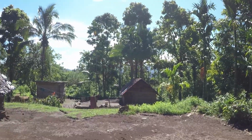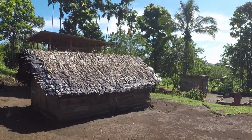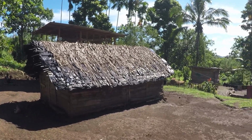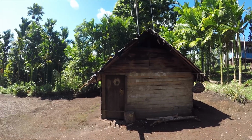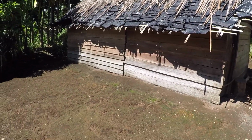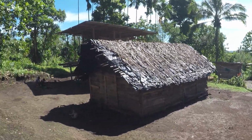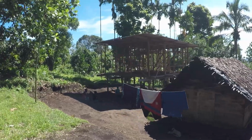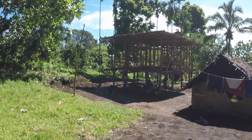All right, guys, these are just some of their houses that they built. They use a mixture of plastic and just a thatch roof on some of them. Most places mainly use thatch roof, but they actually have some planks here for the sides, where in the highlands all the housing is done with bamboo, like a pit siding. Anyways, everybody's just hanging out today.